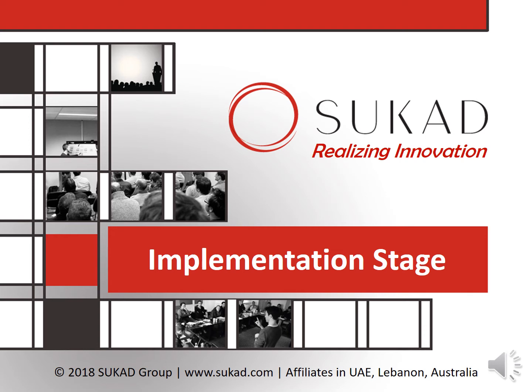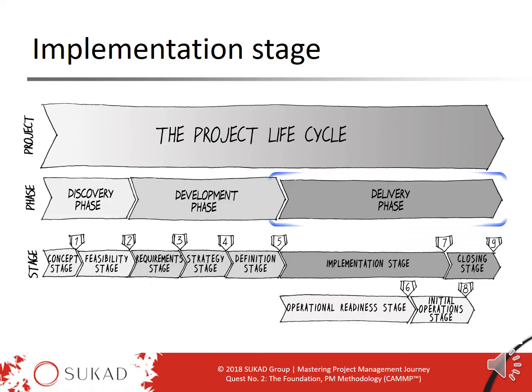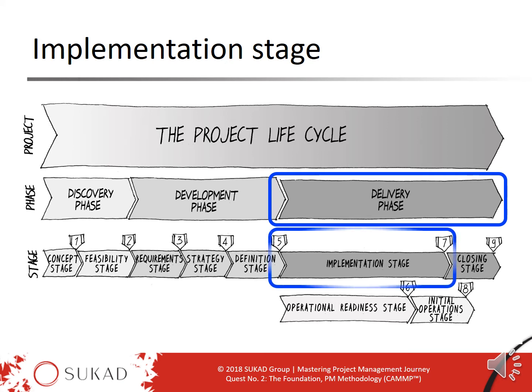Good day. Our topic today is implementation stage, which is the first stage in the delivery phase. So now is where the real money starts to be spent and the work starts to shape up. With the project approved at gate 5, it will be time to start the implementation stage. And notice, in parallel we have the operation readiness stage, which we'll talk about in the next module.